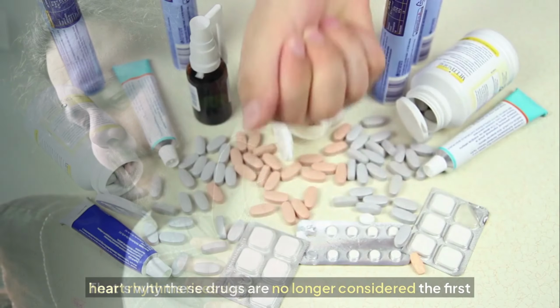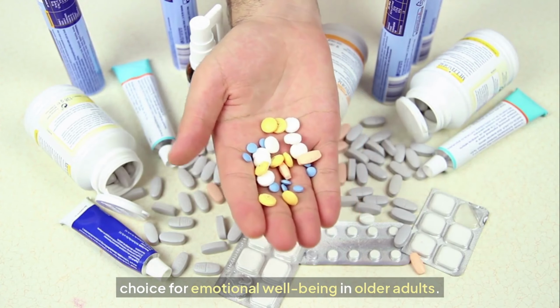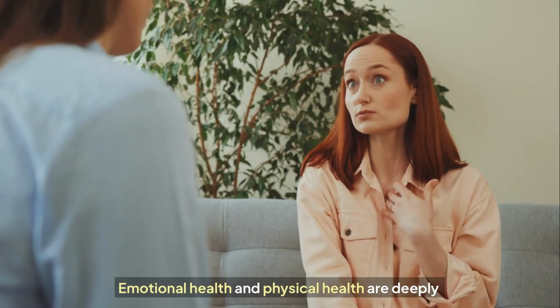That's why these drugs are no longer considered the first choice for emotional well-being in older adults. Safer options exist today, and awareness is key. Emotional health and physical health are deeply connected. Supporting one should never quietly damage the other.